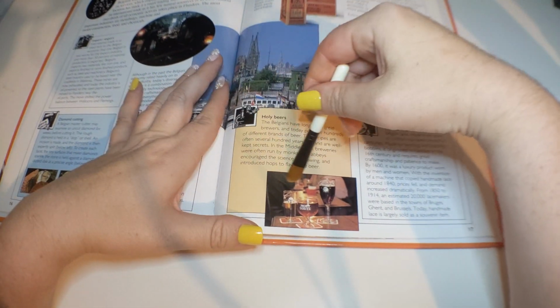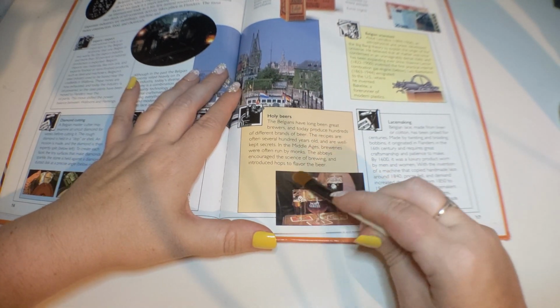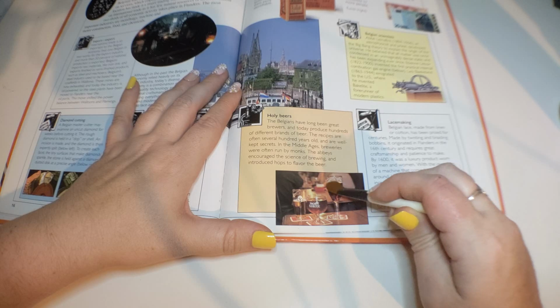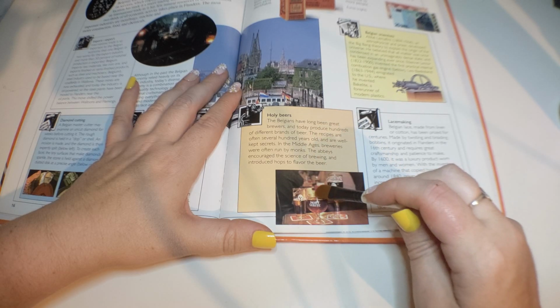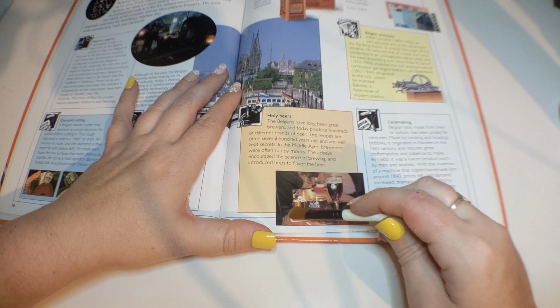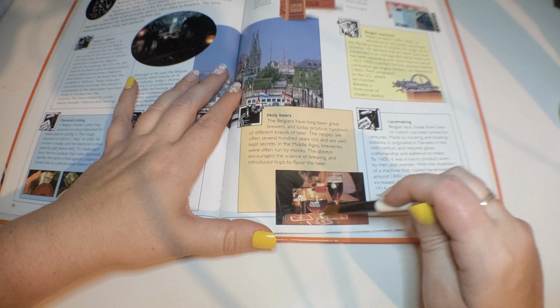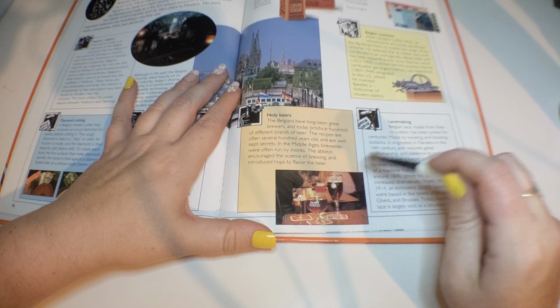Holy beers. The Belgians have long been great brewers, and today produce hundreds of different brands of beer. The recipes are often several hundred years old, and are well-kept secrets. In the Middle Ages, breweries were often run by monks. The abbeys encouraged the science of brewing and introduced hops to flavor the beer.